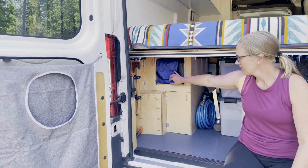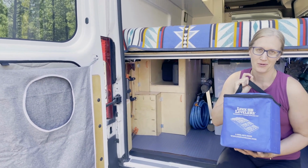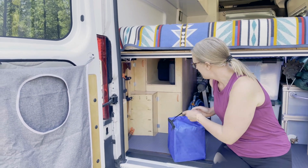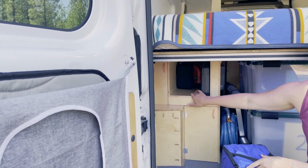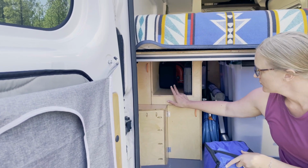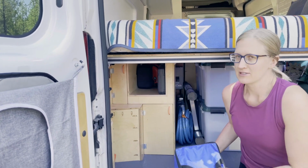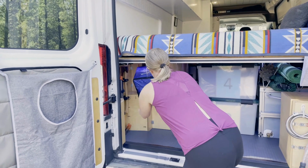All right, so also in our garage, we have a little bit more additional storage here. We have our leveling blocks here, Lynx levelers. We got this tip also from Travels with Kevin. Thanks, Jean and Caitlin. And we keep a jump starter back here, jumper cables, other tools, our jack. So it's kind of like the emergency zone in a sense.